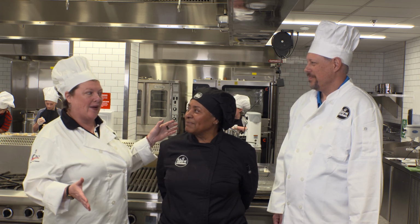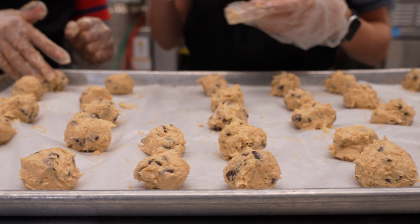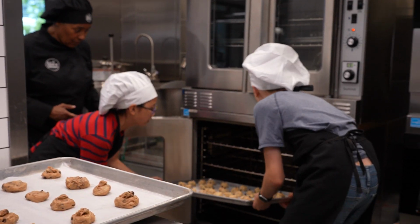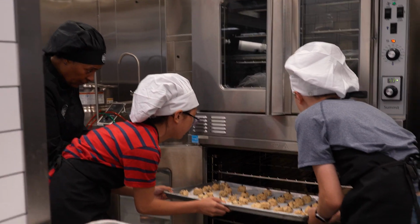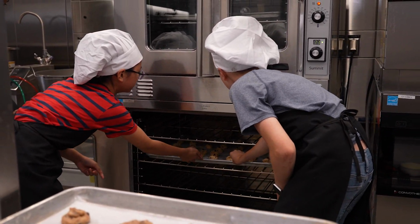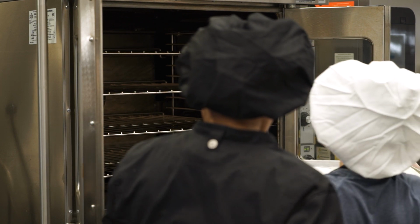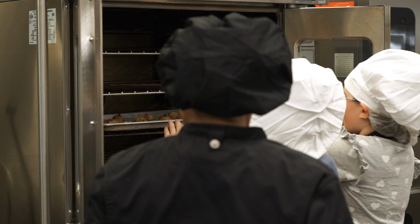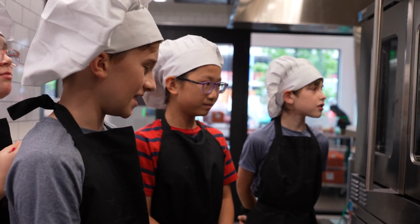We are about ready to bake our cookies. Chef, what happens when we put that dough in the oven? Oh, a lot. Chemical changes happen when we add heat to our dough. First, we're transforming one substance, our soft, squishy dough, into cookies. At 92 degrees Fahrenheit, the butter starts to melt, causing the dough to start spreading out. As it melts, it releases water, which turns into steam, pushing that dough up.